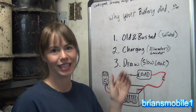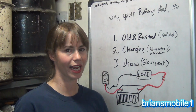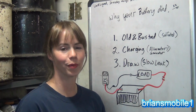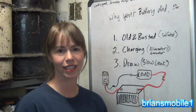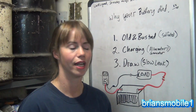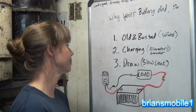So if it's old and busted, the easiest way to check it is just take it out of your car. Be careful not to get acid on you if there is any. It will leave holes in your clothes. Take it to an auto parts store, and they'll test it for you for free. They have really nice equipment, and they'll be able to do a load test on it and see if it's sulfated on the inside or not. Like I said, it's free, the best way to go as far as that goes.